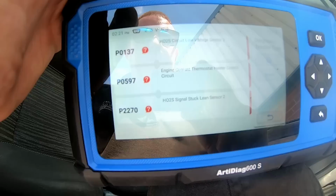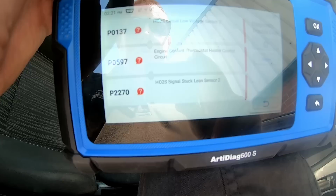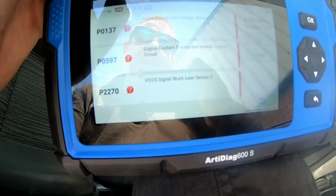And then we've got another generic code at the bottom, which is P2270, signal stuck lean, sensor 2. Again, it's basically just picking up from the voltage of the O2 sensor that it is running lean.